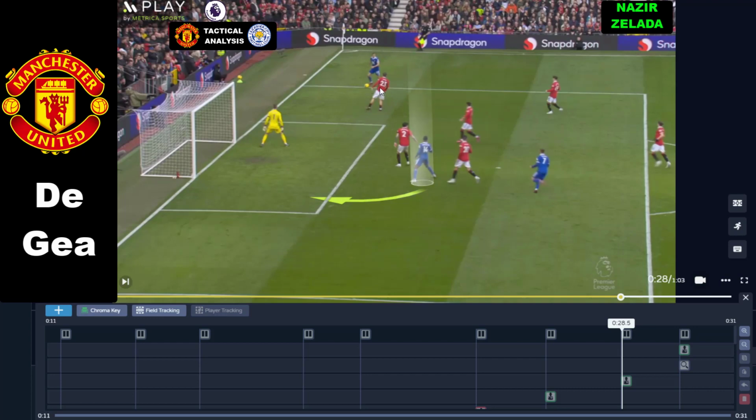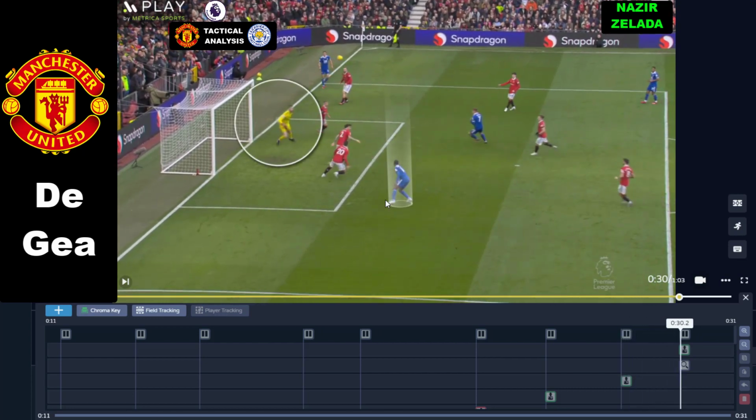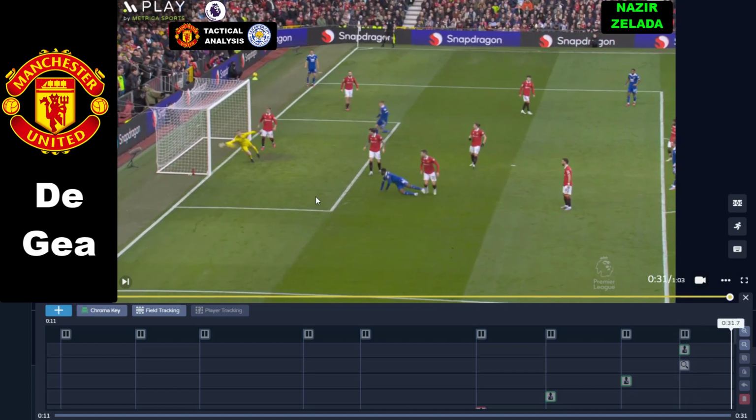The striker made a great movement because he moved away from Lindelof and Dalot, and thanks to that he received with space. But the speed of De Gea was important, because when the cross started, he was on the first post and he was quick to move to the second post and save it.